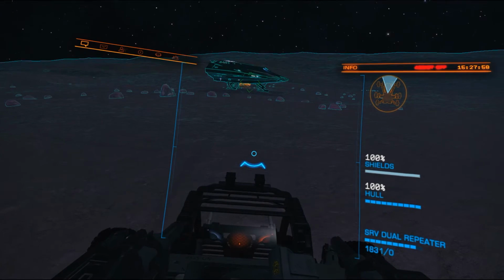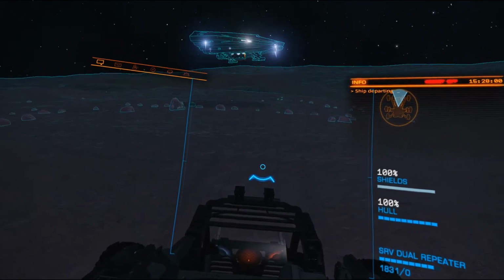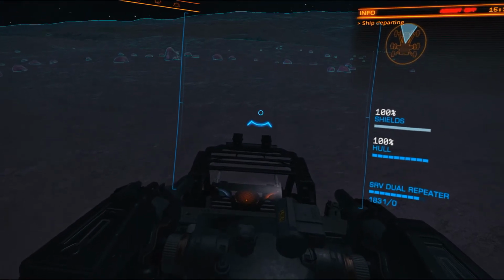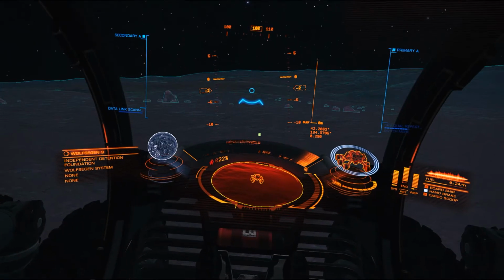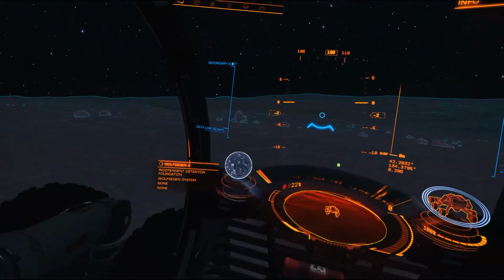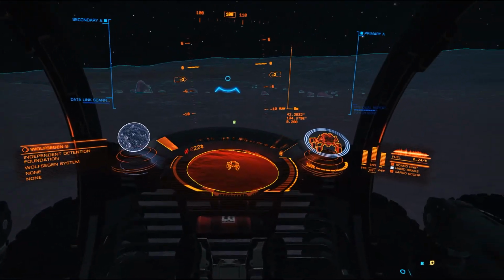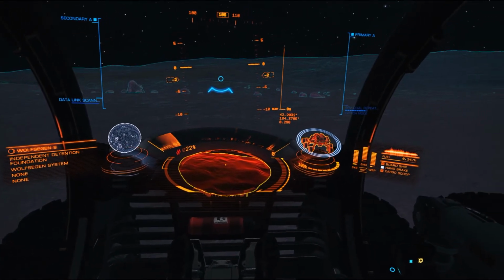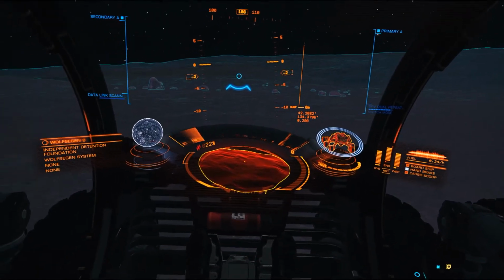Ship dismissed. And some might wonder why I dismissed the ship. Well, at about 7.5 kilometers that you get away from the ship, it'll go ahead and go into orbit anyway. So, might as well. I don't have to worry about it or fuss with it or any of those things.